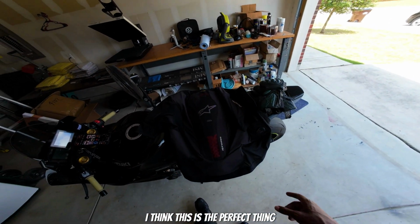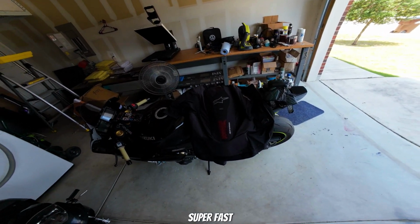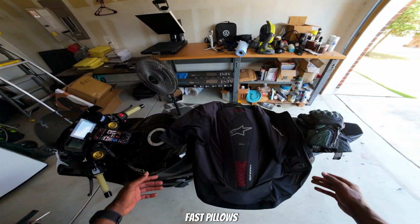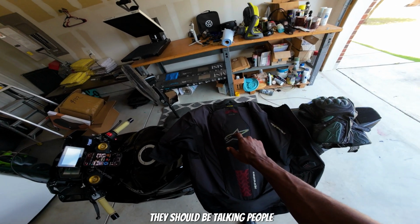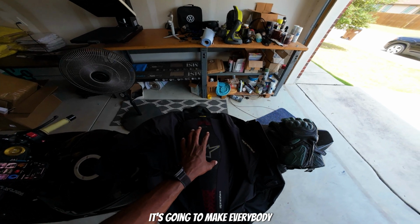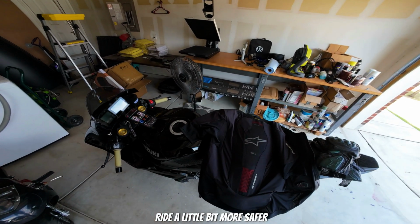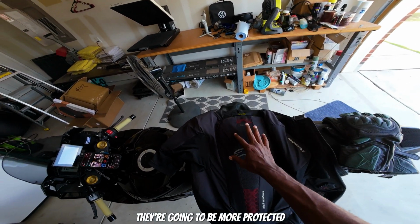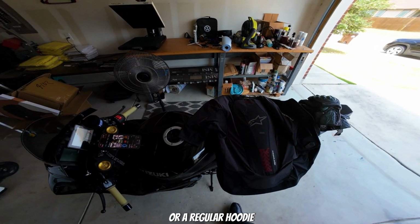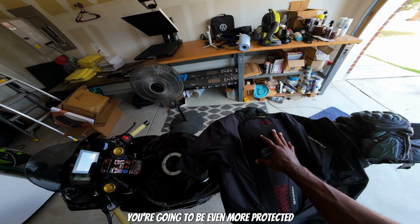I think this is the perfect thing. Every rider on the street needs this. All those guys that are going super fast, like Z10, ZX Mez, all those guys, fast flows, they honestly should be talking people into getting one of these, and they should be using this themselves. It's gonna make everybody a little safer. And I think if those guys start promoting it, everybody's gonna ride a little bit safer. They're gonna be more protected than with just an armored hoodie or a regular hoodie. If you have an armored hoodie, this is gonna be even better.